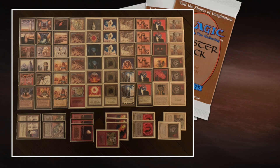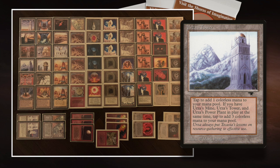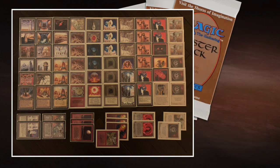So how does Tron work again? If you have Urza's Tower, Urza's Power Plant, and Urza's Mine together on the battlefield at the same time, you get a bonus, right? When you tap Urza's Tower, you get 3 mana. When you tap a Power Plant or a Mine, you get 2 mana instead of the normal 1. But you need to have all 3 lands on the battlefield. So of course, that is something that I'm hoping for. And when I can accomplish that, I'll be able to play my Triskelions out really, really cheaply. I'll be able to play out all the extra cards that I'm drawing from my Howling Mine really quickly because I've got enough mana.